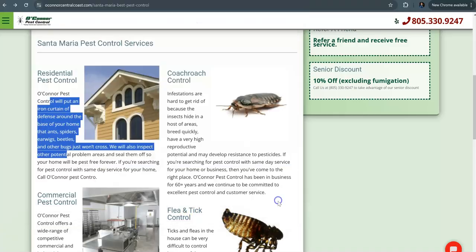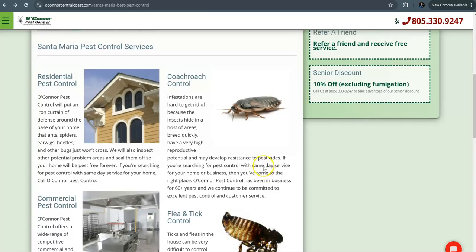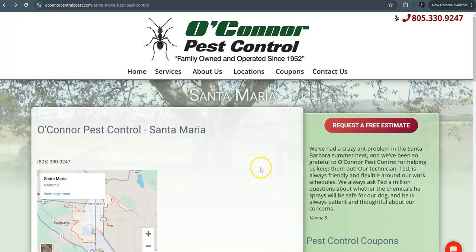Of course, Google cannot see these images, but they can see what's behind them. So by doing this, it's just a way to manipulate the algorithm and let the algorithm know that you're doing the services that the Google users are searching for.